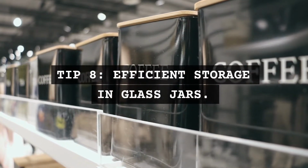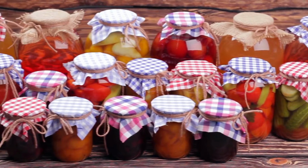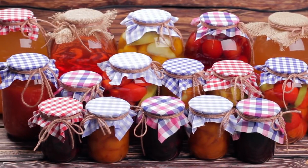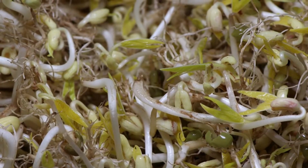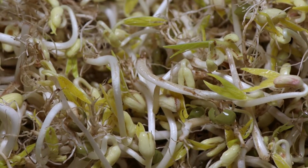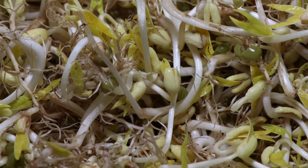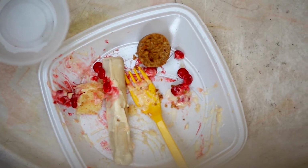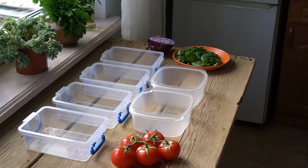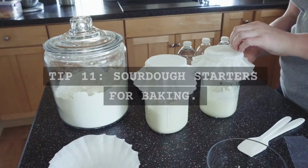Tip 8. Efficient storage in glass jars. Glass jars were the go-to solution for storing everything from leftovers to bulk purchased dry goods. Tip 9. Utilizing root cellars. Root cellars were a natural way to store produce like potatoes and onions, keeping them fresh for longer without refrigeration. Tip 10. Transforming leftovers. No leftover was too small to be repurposed. They were creatively incorporated into new meals to avoid waste.